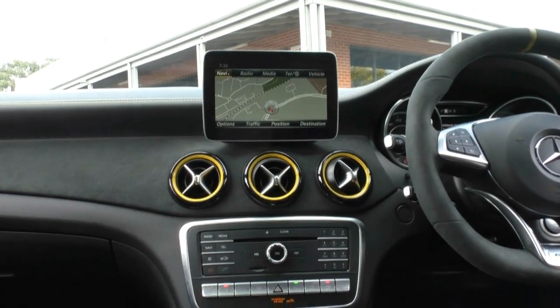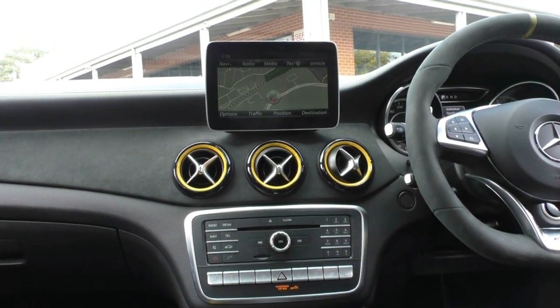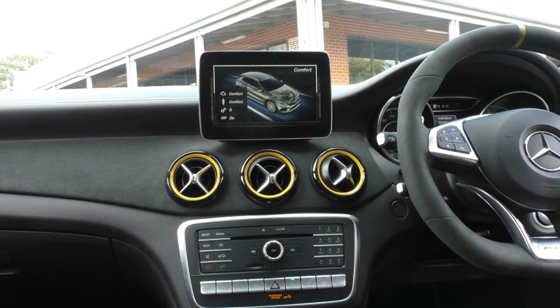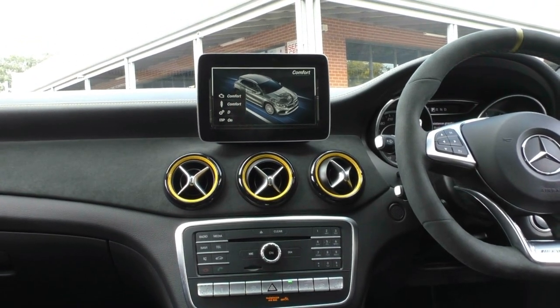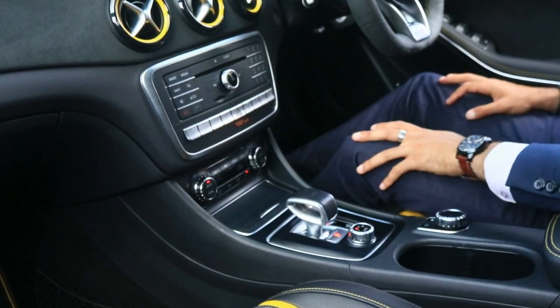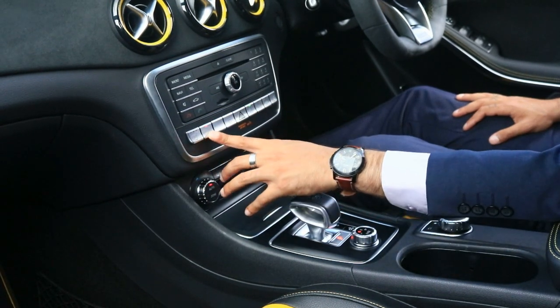Now putting it back into park, you have got navigation in this. You've also got your AM and FM radio and a few other media options. I'm not going to spend too long on that because I'm sure you want to know about the actual performance side of the vehicle. Down here you've got your vents, the hard buttons for your radio. You've also got the heated front seat controls, your sports suspension settings.